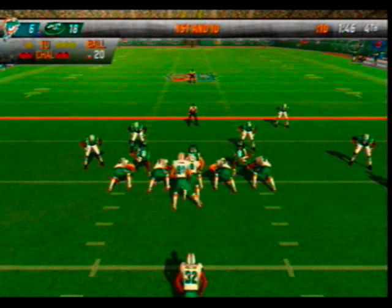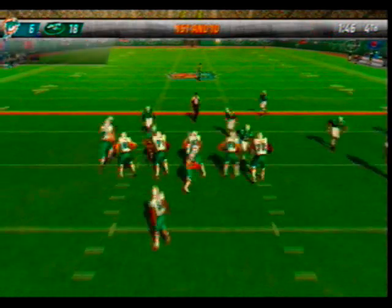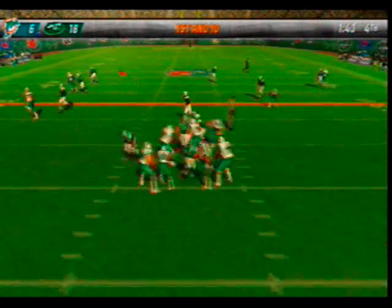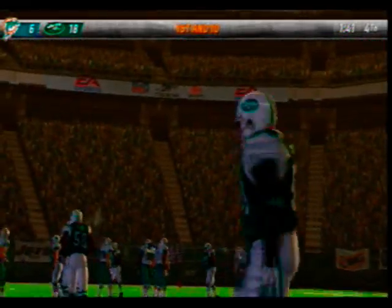Number 32, the lone back, Whitfield, in motion. He'll pass on first down. With the pass, incomplete. And they have to go to the air because they need big plays fast.